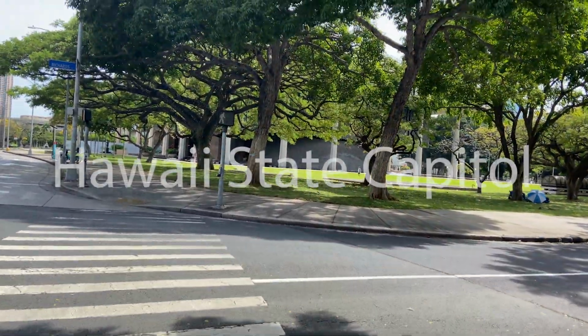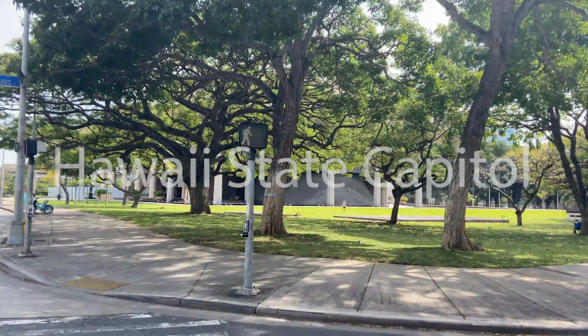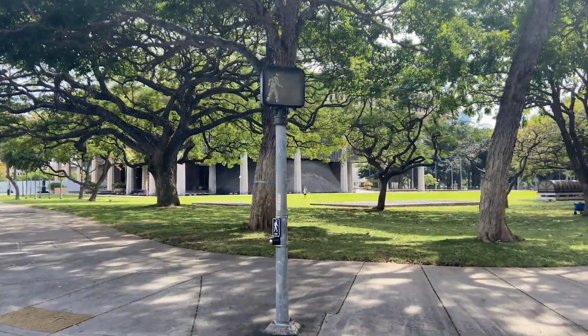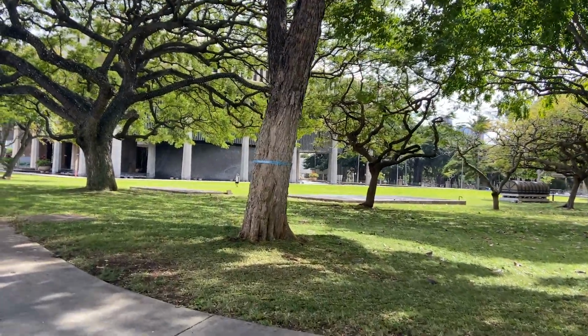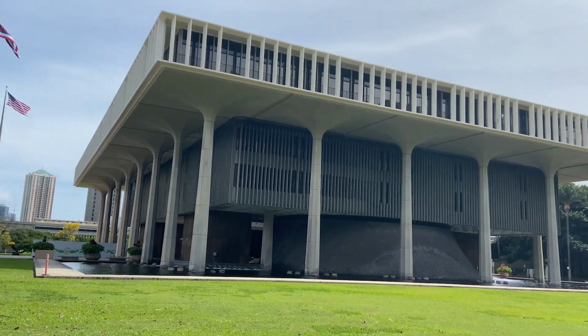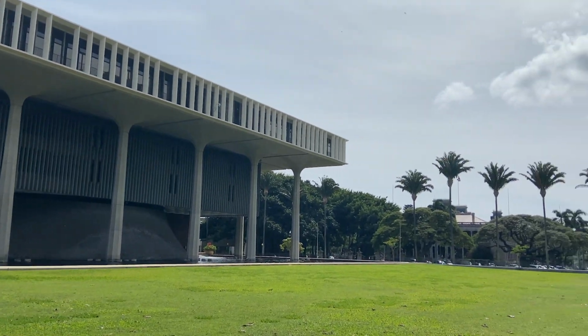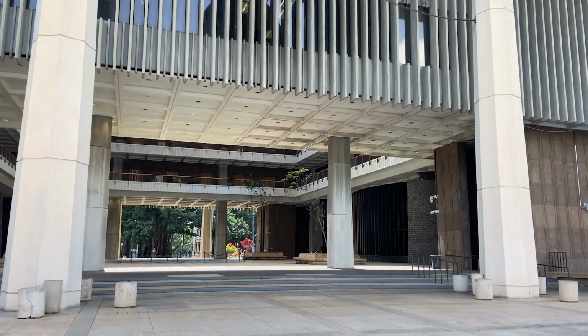Now let's walk over to the Hawaii State Capitol. This is where the executive and legislative branches perform the duties involved in governing the state. The Hawaii State Legislature, composed of the 25-member Hawaii State Senate and the 51-member Hawaii State House of Representatives, convenes in this building. The governor and lieutenant governor both have their offices here.